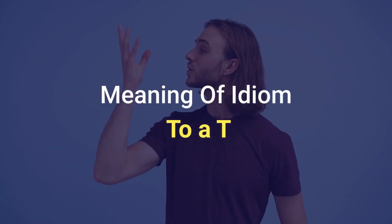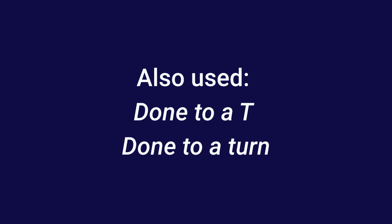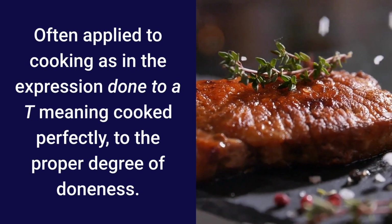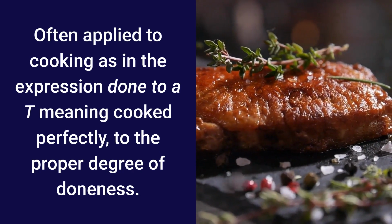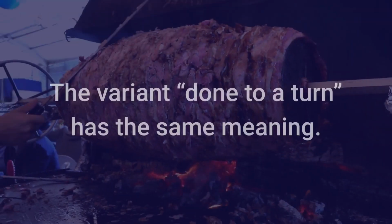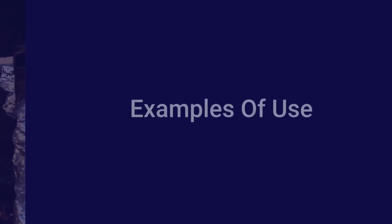Meaning of the English idiom to a T. Also used: done to a T and done to a turn. To a T means perfectly or just right. It's often applied to cooking, as in the phrase done to a T, meaning cooked perfectly or to the proper degree of doneness. The variant done to a turn has the same meaning.